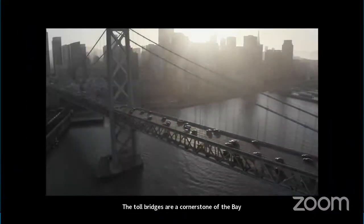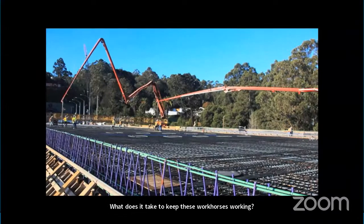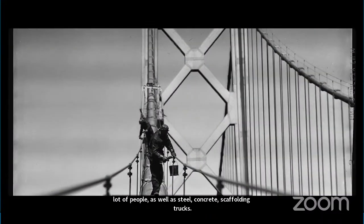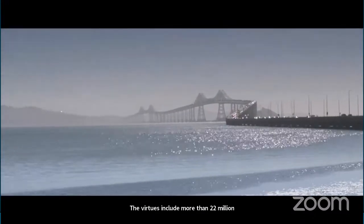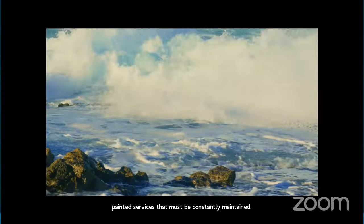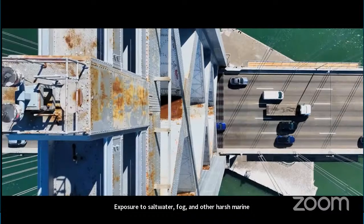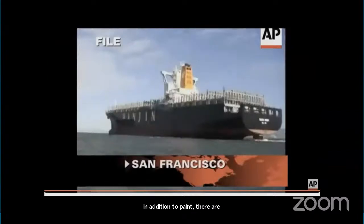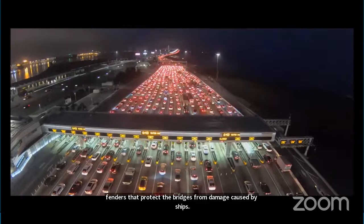What does it take to keep these workhorses working? A lot of people, as well as steel, concrete, scaffolding, trucks, tools, and a whole lot of paint. The bridges include more than 22 million square feet of painted surfaces that must be constantly maintained. Exposure to saltwater, fog, and other harsh marine conditions make the fight against steel corrosion a never-ending battle. In addition to paint, there are cables, joints, decks, fenders that protect the bridges from damage caused by ships, electrical and mechanical systems, tolling equipment, and much more.